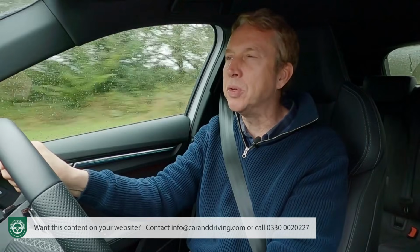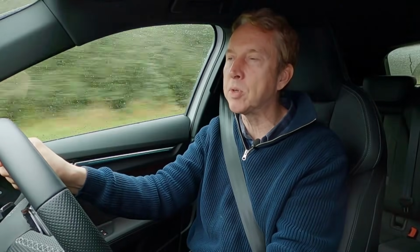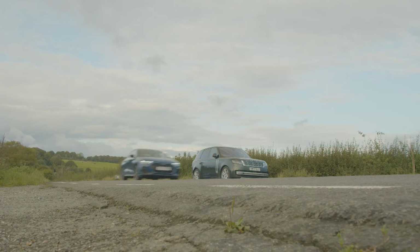It all sounds good, but ultimately makes relatively little difference, even in the Drive Select system's most frugal efficiency mode, delivering a combined cycle return of 54.3 mpg with a CO2 reading of 119 grams per kilometre.